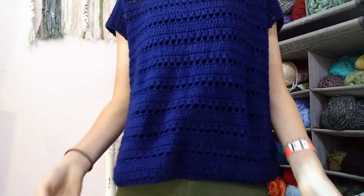Anyway, the construction of this sweater is so simple and very much beginner friendly. It is bottom up. I'm going to stand up so I can show you.